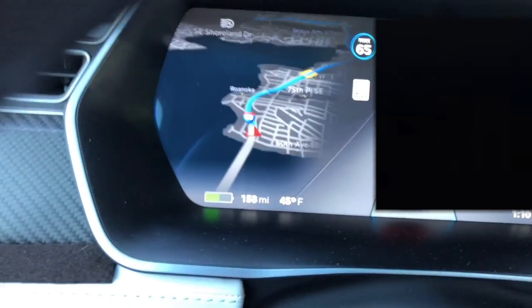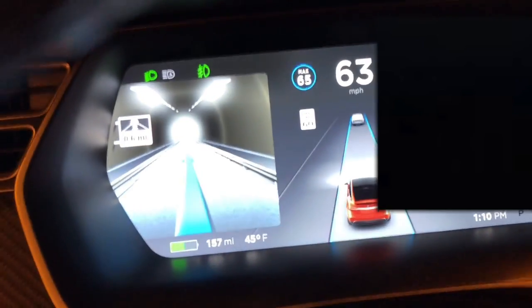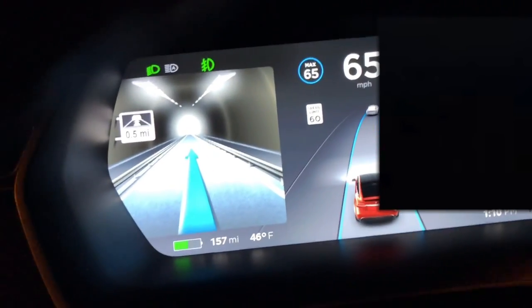So I'm going into the tunnel. So now I'm in the tunnel, and the tunnel is not highlighted yellow, and there goes the tunnel. You're in a tunnel. Great, I needed to know that.